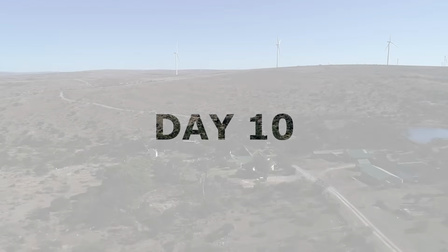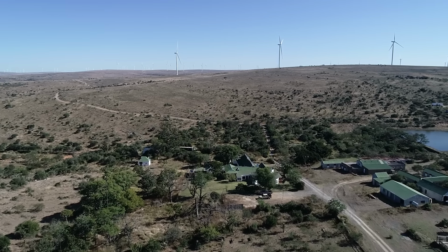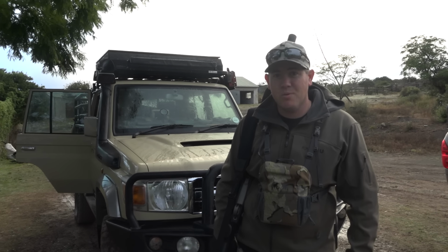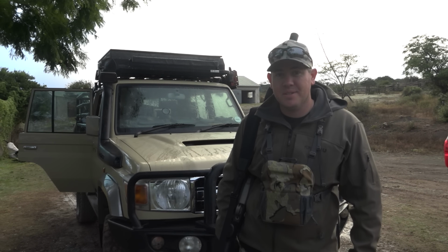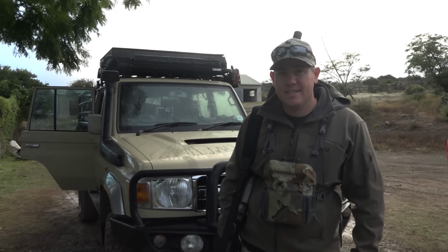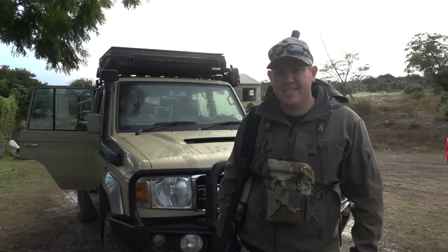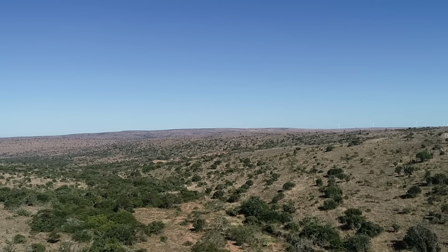Well, good morning. Yeah, it's departure day for us, but we're still hunting that red Lechwe. It's our last hunt. We got one shot at this, so we're just gonna go see what we can see. See if hopefully we can get on a big red Lechwe bull to complete this wonderful trip that we had so far.